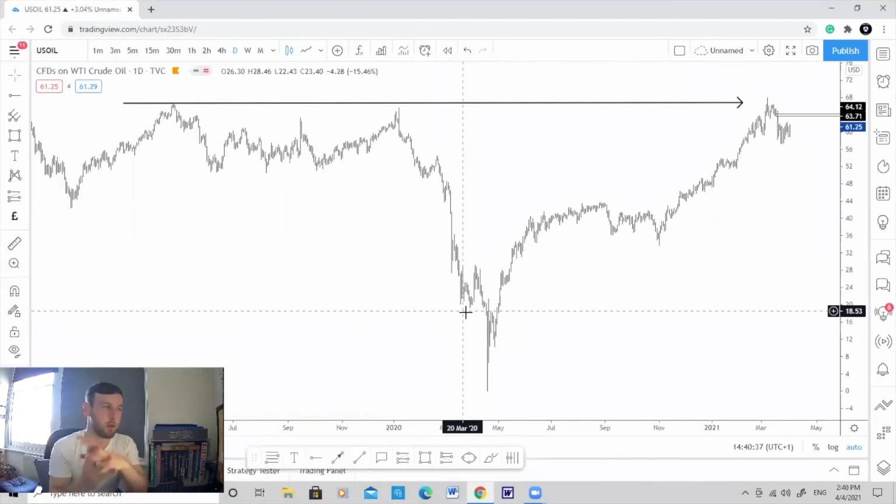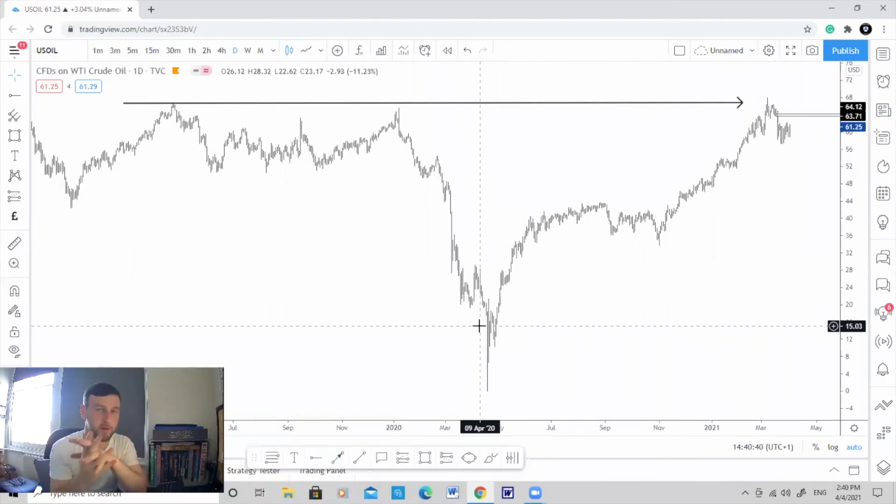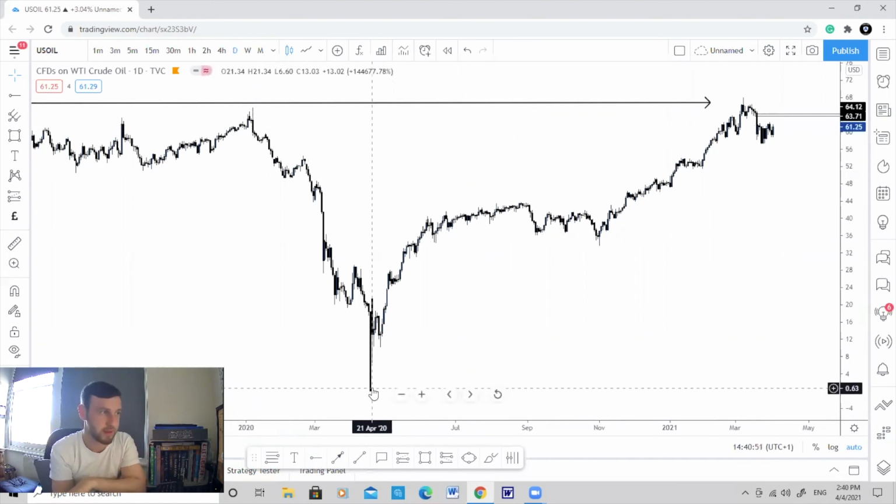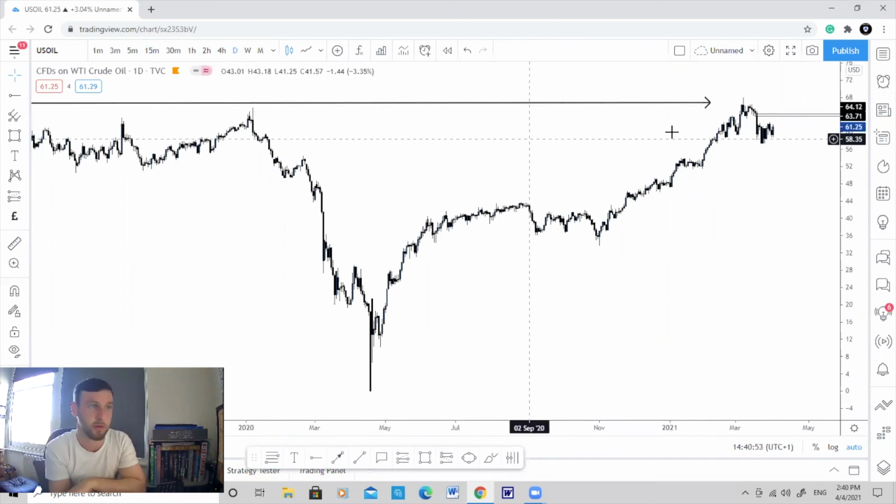Okay, guys, last but not least, oil. I've been following this for ages. I could tell you story after story about this. I can tell you about when Donald Trump sent a bomb to, I believe it was an Iranian warlord, and price just dropped from that day. It's now come back to this level. It's now back around the 68, around the 70 level.